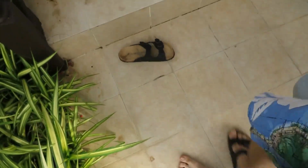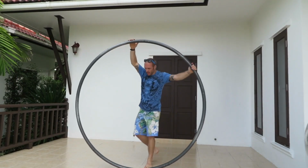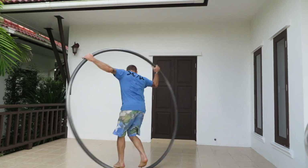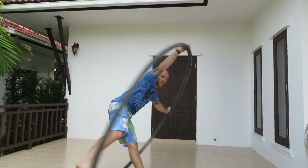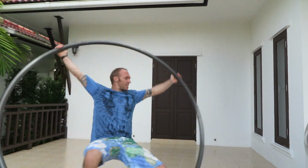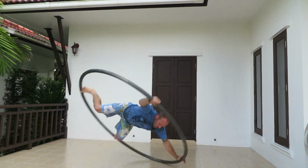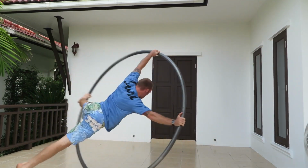Through here. Let me see. And this is the space. Yeah, so that's where the beach is, the ocean. It's just through there. It's not a very big space. That's how big it is. That's how you're spinning it. So I've got to really pay attention not to run into the walls, into the banisters. Actually, pretty good place to be spinning. It teaches you to stay at one spot.